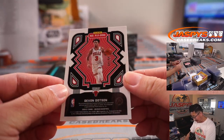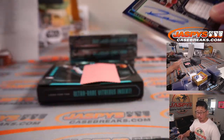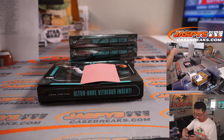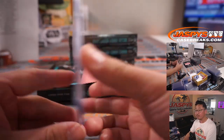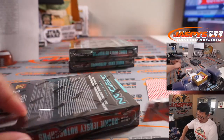And we've got Devin Dotson, 9 out of 99, dual relic, an autograph for the Bulls. Matt Daniels picked up the Bulls straight up. All right, halfway through this half-case break.